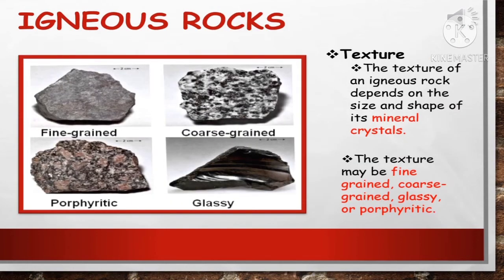So let's now move on to the other classification of igneous rocks. And this one is based on the texture. So what do we mean by the texture? It depends on the size and shape of its mineral crystals. The texture may be fine-grained, coarse-grained, glassy, or porphyritic. So meron tayong four types ng texture ng isang bato. So, how can we say that a rock is fine grain, coarse grain, porphyritic, or glassy? So, let us now move on to the next slide.